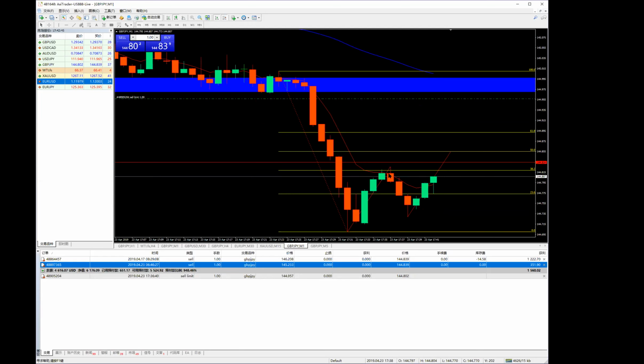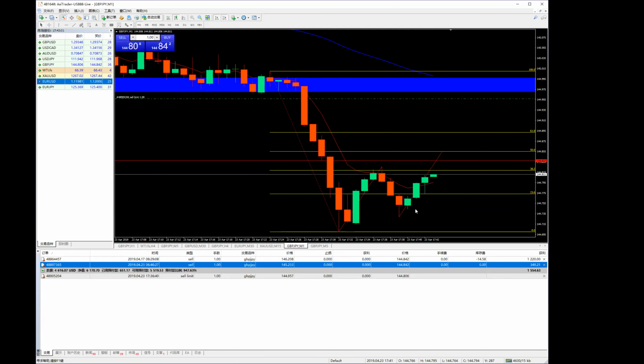Looks like there's some sellers from here. But they already show face one time, so see whether they can make the price push lower to break down. I'm just waiting for the breakdown.